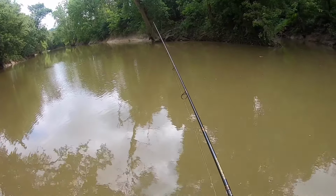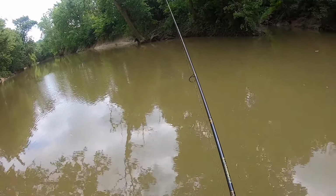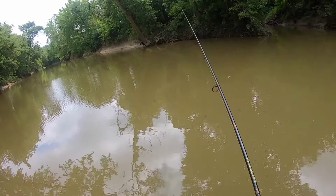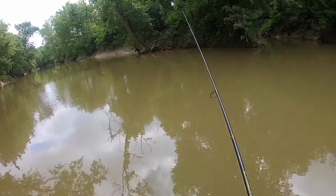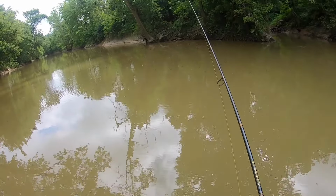With this water being kind of brown like it is, I can still see it pretty good, but man, in the summertime when that water gets that kind of greenish tinge to it, you can really see that line. And I just use a fluorocarbon leader. This is a 20-pound braid, and I use a fluorocarbon leader, about 6 foot or so, and sensitivity is really good, and you're able to not only feel those bites, but you can actually see them.